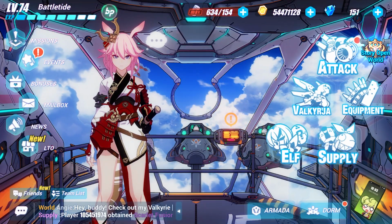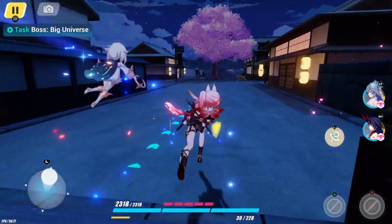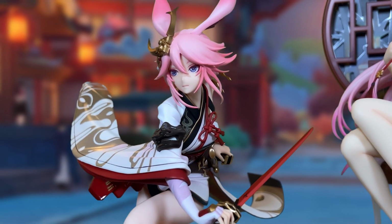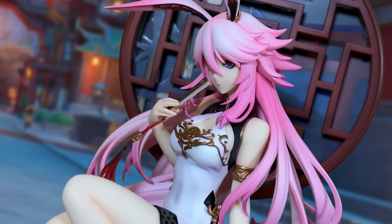Honkai Impact is a game I do play, so I'm attached to the fact that I actually get to play the character. Plus her character design is amazing, and the figure designers really went all out putting these 2 figures together. Both of their bases are unique. The paint and color of the figures stand out, and the detail of the outfits are breathtaking, and the pose of the figures really catch your eyes.